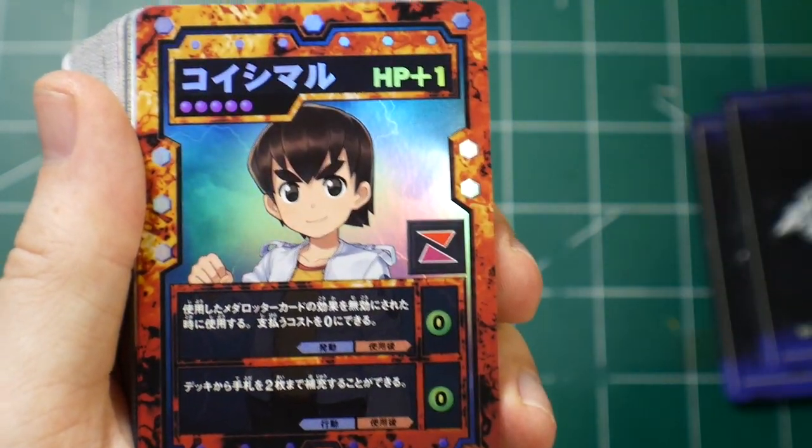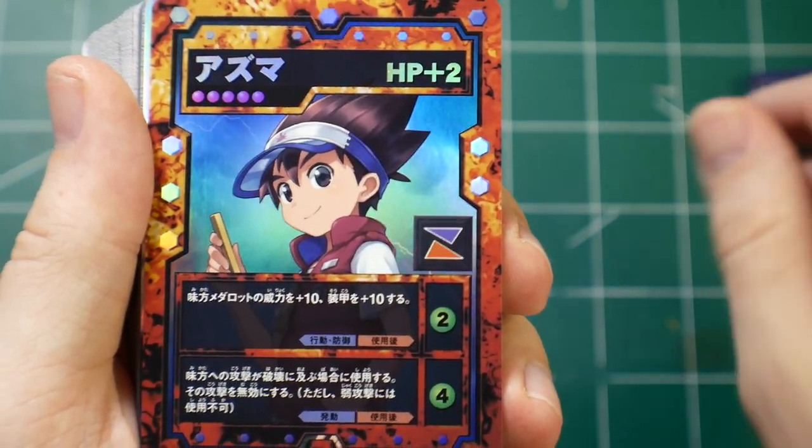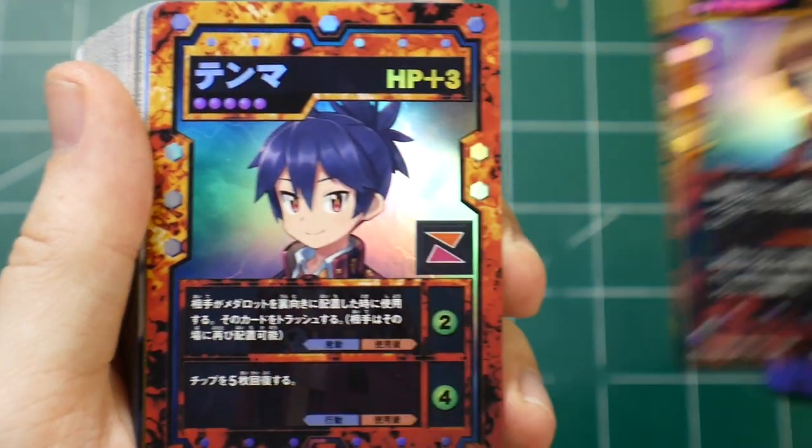But without further ado, go ahead and just watch the rest of the cards. These are really cool, so if you do want to pause and try and read the descriptions or the effects, by all means, go ahead and do so.